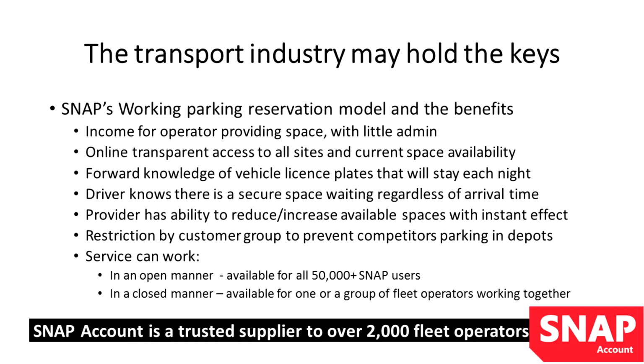And the driver, this is most important, the driver knows there's a space waiting for them. Even if they arrive at midnight, they've got a space in a secure park when they arrive. The provider has the ability to reduce or increase the available spaces with instant effect, because we know in transport things change. There's a pile up on the motorway, you're getting 5 more vehicles back at your depot, you just want to reduce the available spaces you have. You can do it instantly, and the system is totally dynamic.